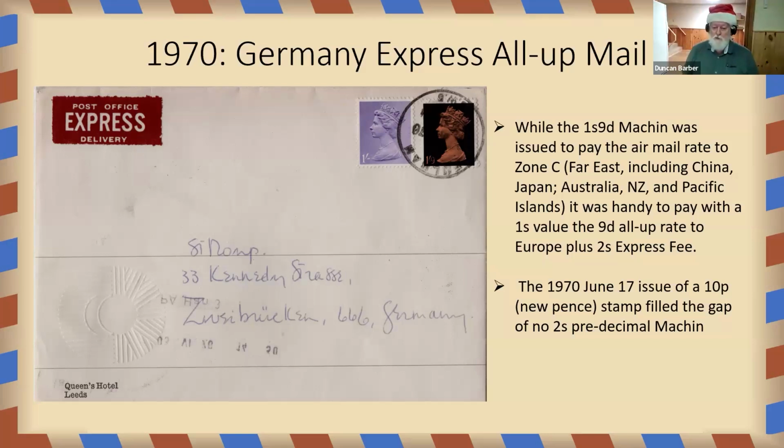But in one of my exhibits, I have examples to Macau and Hong Kong, which were European possessions in China, but they were at Zone B because Hong Kong, of course, is closer to the UK than China, and they were allowed to have separate rates for places that are closer. And Macau was a Portuguese colony, and Portugal and England have been allies for a very long time. And the reason for that, of course, is that they have a similar opinion of the Spanish over many years.